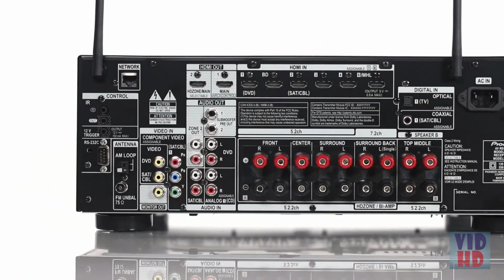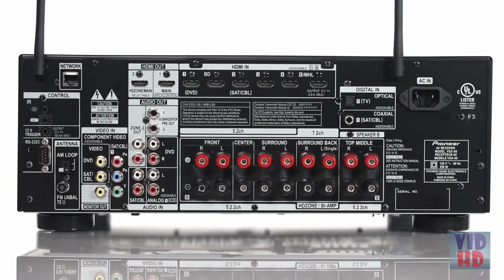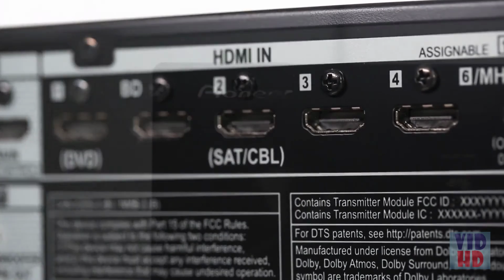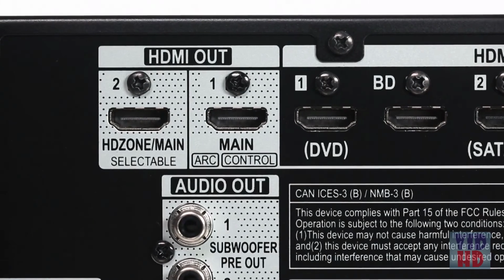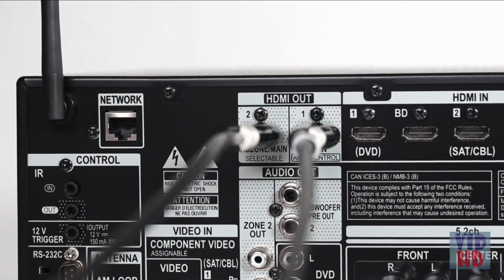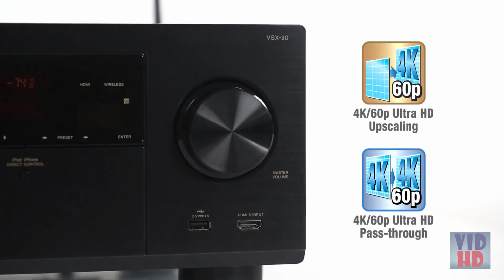The VSX90 delivers full bandwidth HDMI 2.0 Ultra HD pass-through with HDCP 2.2, ensuring compatibility with current and upcoming 4K Ultra HD sources and televisions. The VSX90 is no slouch in the video department either. With 7 HDMI inputs and 2 discrete outputs, the Elite VSX90 is set up to handle the latest in Ultra HD 4K video as well, with the ability to scale 1080p content to 4K resolution.